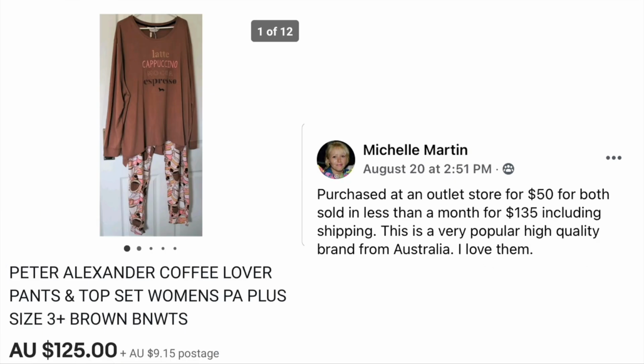Michelle Martin, who is in Australia, purchased at an outlet store for $50 for both, sold in less than a month for $135, including shipping. This is a very popular high-quality brand from Australia. I love them. The item is Peter Alexander Coffee Lover Pants and Top Set.